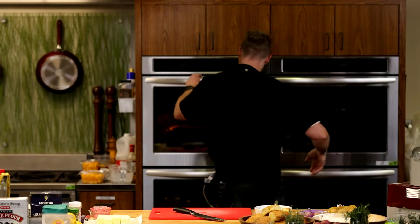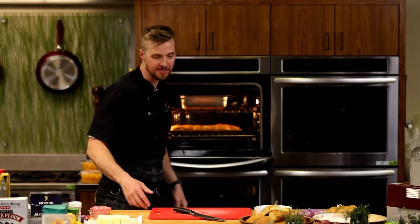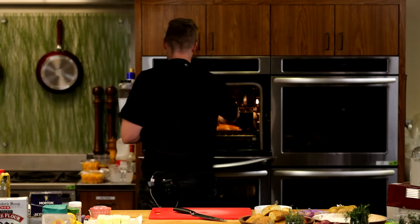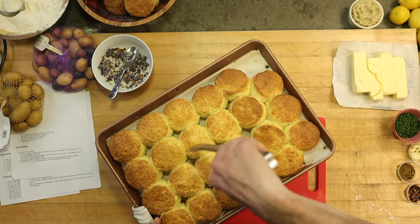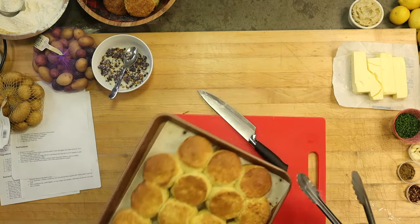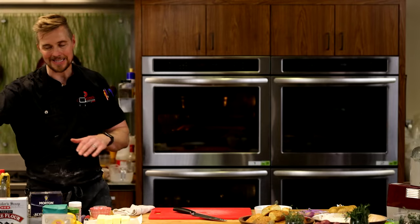All right, check out my biscuits. You ready? Yes. Look how tall those guys are getting. They're not done yet, but let's do a little teaser here. So, I'm dropping them. Can you see how they're all kind of growing together? You see how some of them are getting really, really tall as the heat is different than the sides of the oven? That's why I always want to rotate. I'm going to rotate this one more time. But they're getting there. And when they come out, they're getting slathered with this beautiful melted butter all over the place.